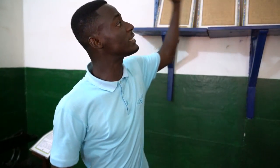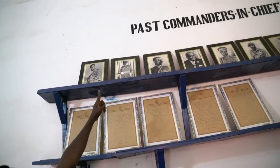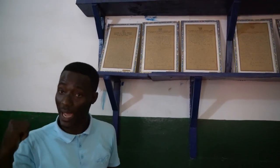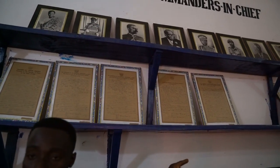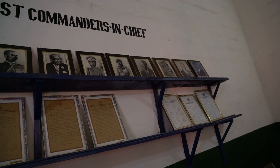The soldiers are tri-service in nature: the Navy, the Air Force, and the Army. So every aspect has a chief of Navy staff, chief of Army staff, chief of Air Force staff. The CDS is supposed to control all of them. General Ankrah was the second president, and he was given the position whilst he was on retirement by this man, Afrifa. You will hear more about them at the Kotoka Hall, the way they planned the coup, and how the council members were involved. Some were not elected. Some came through coups. Ghana has been through coups.